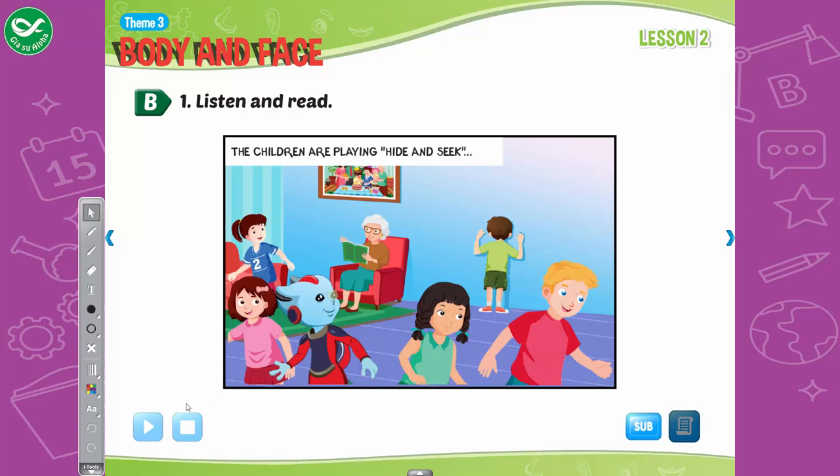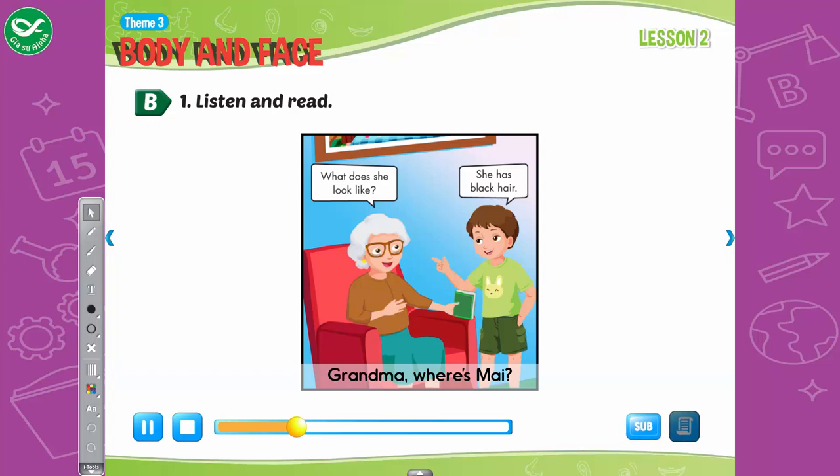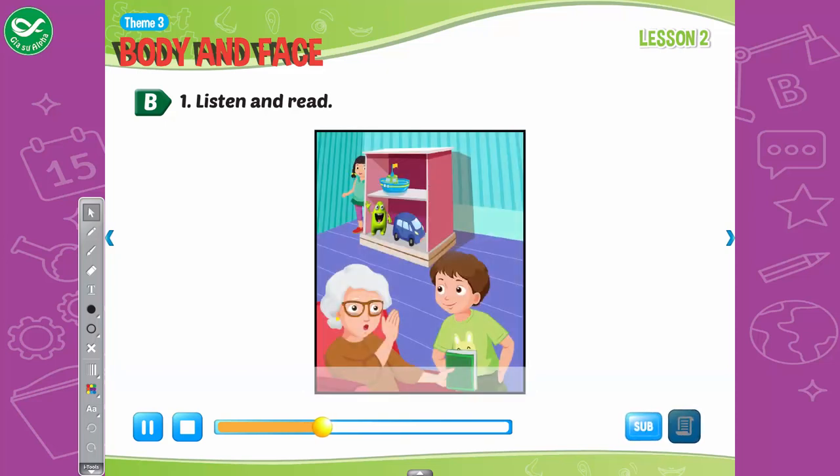B. 1. Listen and read. The children are playing hide and seek. Go! 1, 2, 3, 4, 5, 6, 7, 8, 9, 10. Ten! Here I come! Grandma, where's Mai? What does she look like? She has black hair. She's there.